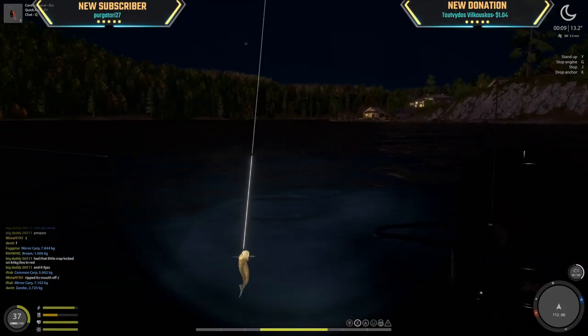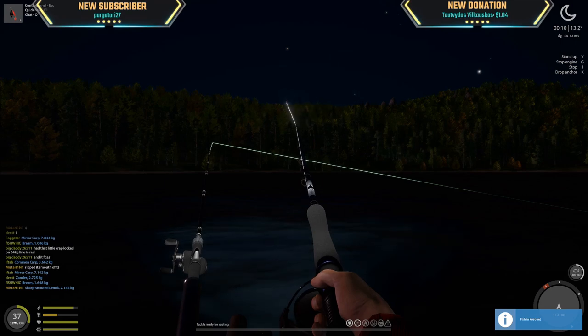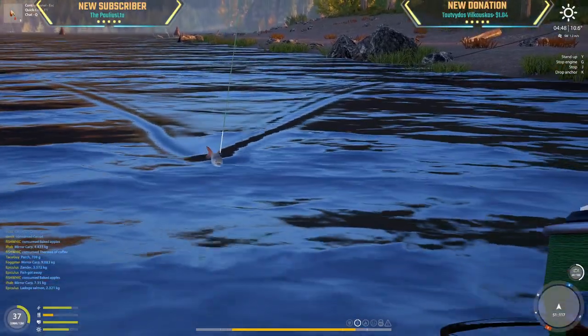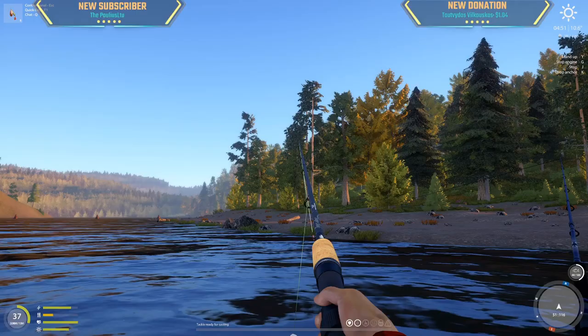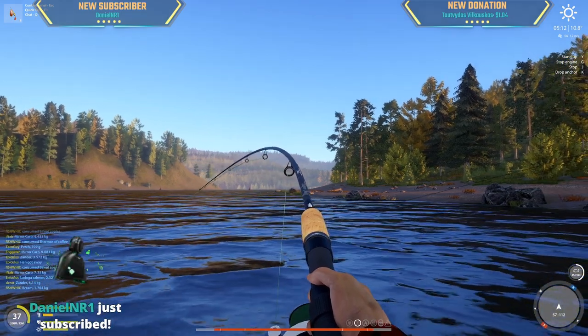Good as these black spikers. 2 kg sharp snouted. Oh man. That is a Taimen. That is a Taimen. Look at this darn thing trying to run away. Get out of here. 3 kg. Look at this rectangular fish. Oh boy.